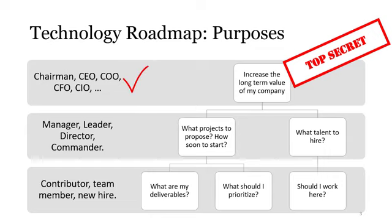If you're at the top and you're the chairman, the CEO, or the CFO, you want to increase the long-term value of your company. If you're at the top, you need to direct the investment and the resources. You also need to carefully tell the story to the investors. A strong technology strategy could improve the value of the stock of your company.